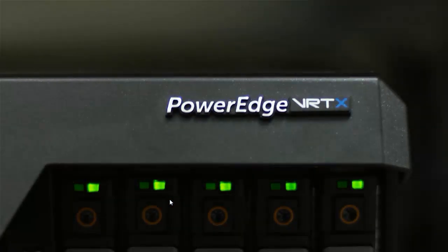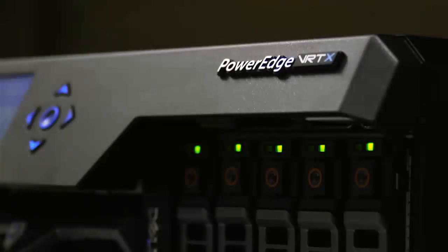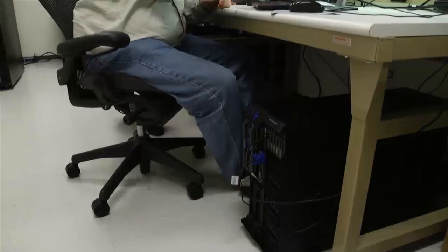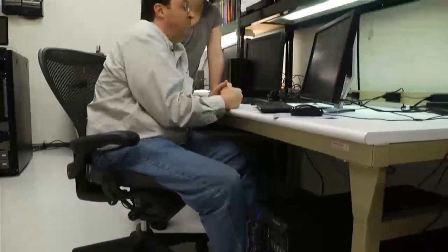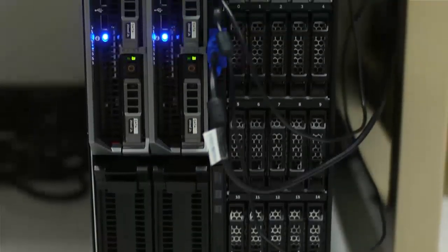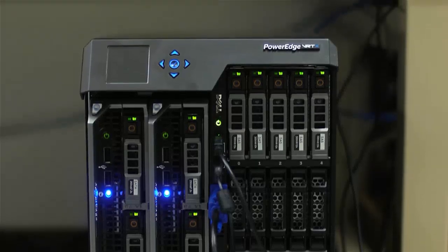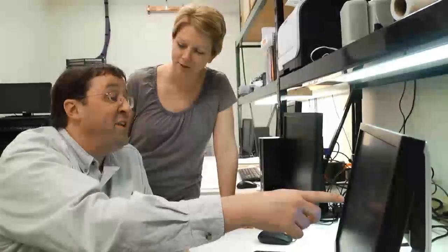When we heard about the VRTX project, we jumped on it. We wanted to be part of it. With VRTX, it was really unboxing it, installing the base operating system, and within 3 hours, we had a clustered Hyper-V solution up and running. You don't have to worry about the cabling issues, and you don't have to worry about the IT expertise to set up a traditional cluster. VRTX, it really does come down to ease. It's more of open and play as opposed to open and build.